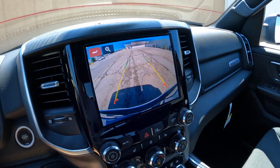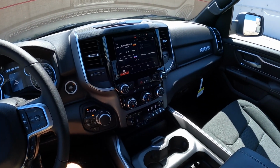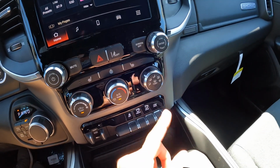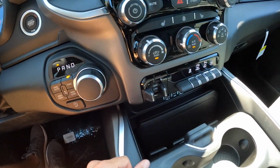Reverse, you have a nice backup camera as well. You're able to zoom in and out, especially for towing or something like that. Going back into park. Underneath that, you're gonna have volume, and then all of your fan speed and temperature controls. Really simple to do. Heated seats and steering wheel, tuning over on that right side, and then our gear select with all the four-wheel drive controls.